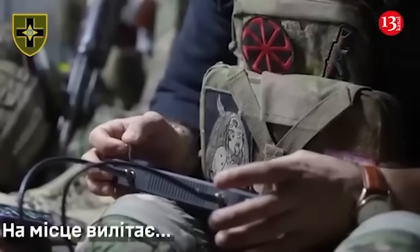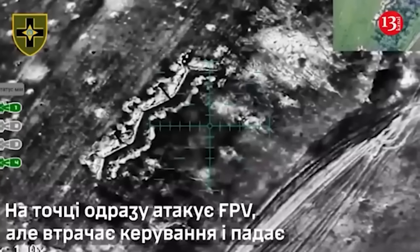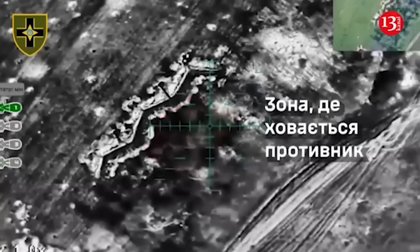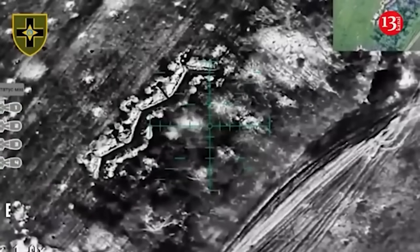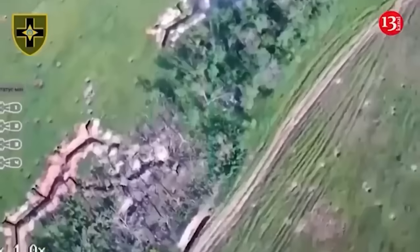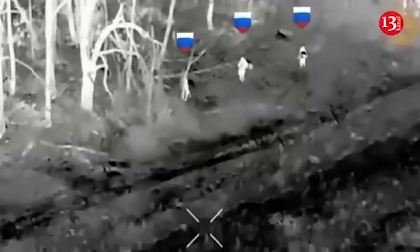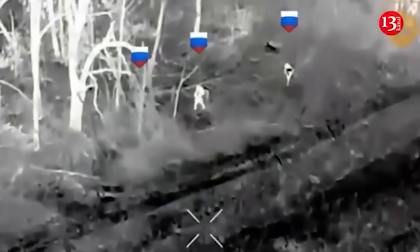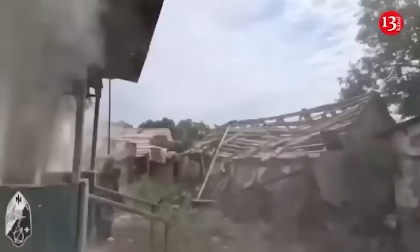Z Channel wrote, Northern Channel claims that the Ukrainian armed forces are actively using heavy attack UAVs called Baba Yaga to eliminate Russian attack aircraft. And this tactic is extremely effective. 1 Baba Yaga and there's no squad. 3 Yagas and platoon is dead. The commanders have no idea what's going on. They've completely lost control, the Russian resource noted. Northern Channel accused the command of this unit of betrayal.